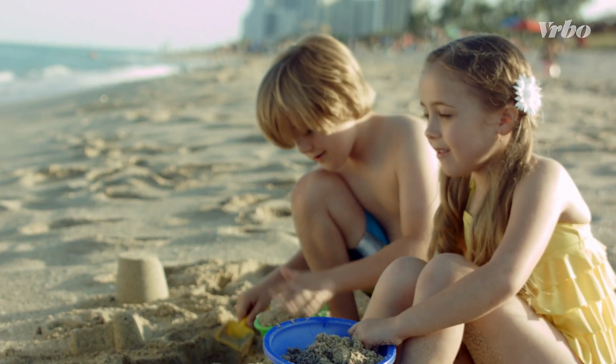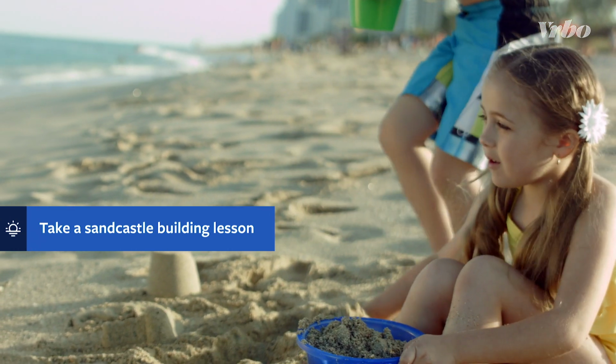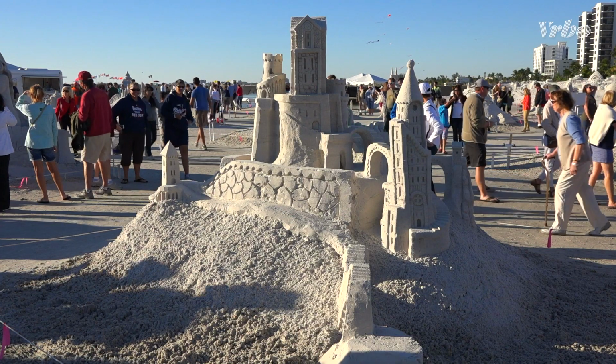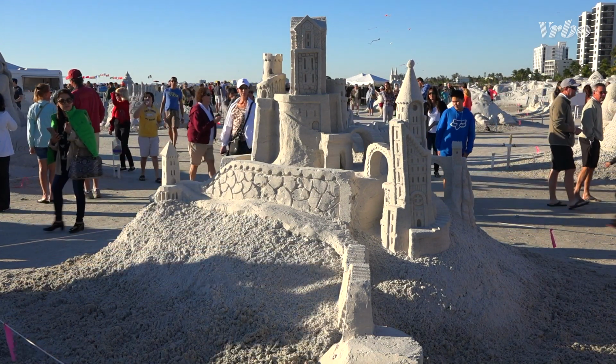If you've visited the beach before, you know how much fun kids can have playing in the sand. Take your sandcastle game to the next level with lessons from experts like Beach Sand Sculptures or That Sandcastle Guy. They'll meet you at the beach and teach your family how to transform your bucket castles into towering works of art.